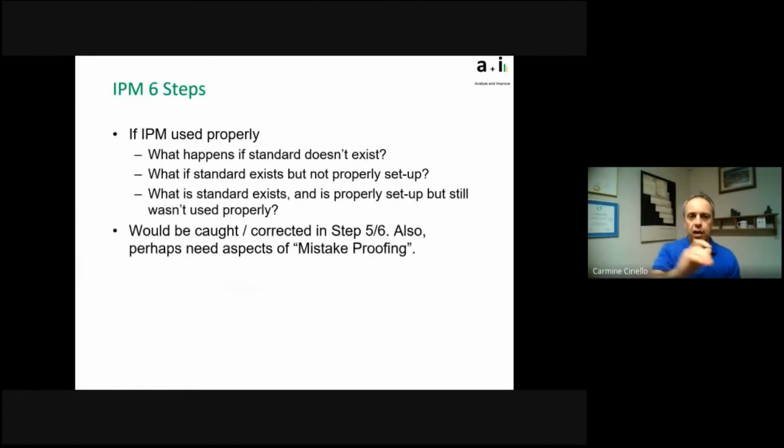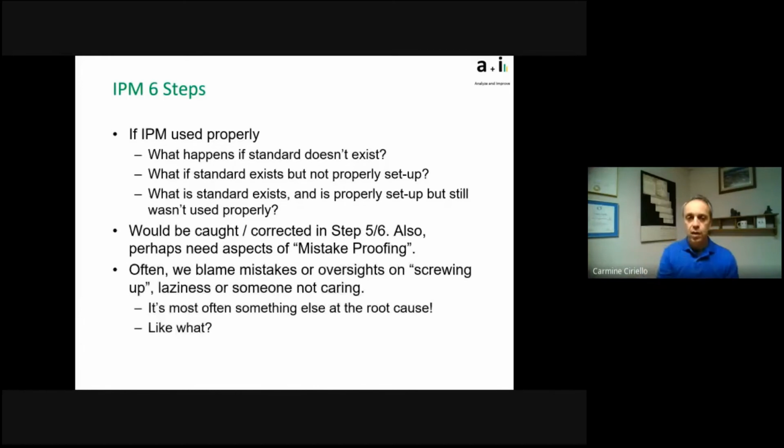So in summary, if IPM is used properly, you could have situations where the standards don't exist, or they do exist but are not properly set up, or they exist and are set up but still weren't used properly by people. What's really nice is that if you have IPM in terms of the full 6 steps, the first 4 and the 2 that do the feedback loop, then any of those scenarios get caught and corrected in steps 5 and 6. You may also need some elements of mistake proofing, but they all fit in very nicely together.